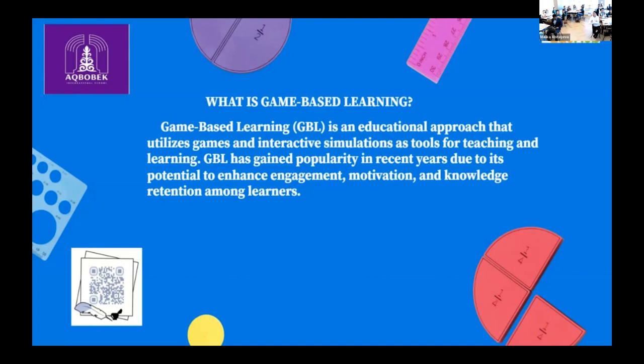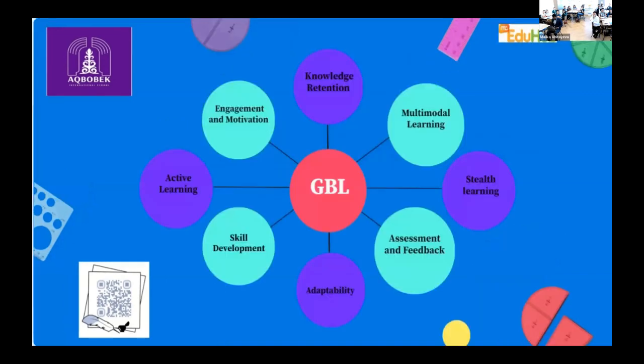So when I was learning about GBL, I came across some interesting facts. Please, next slide. Interesting facts and references. You can scan this QR code and you can find these references and facts. Okay, and I want to focus on just one of the fascinating facts. It's stealth learning.